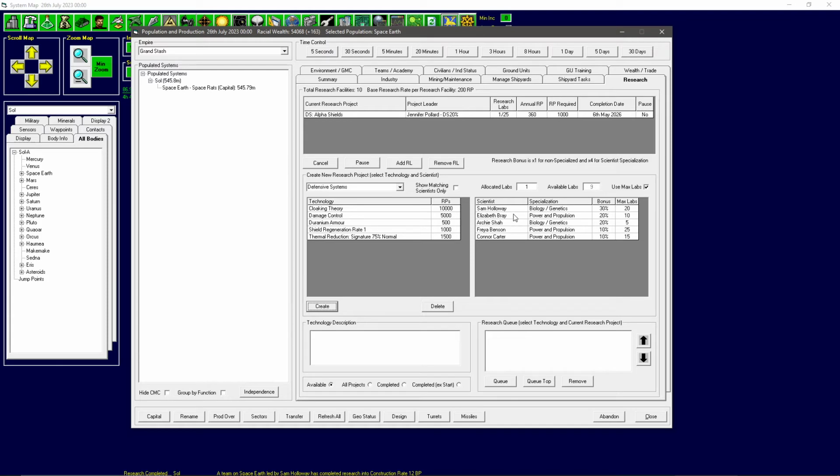Power and propulsion. You will have a serious project, because I think we want to get to the next level of engines. So we want the water reactor, and then I guess bioenergetics. What else would we want to research?